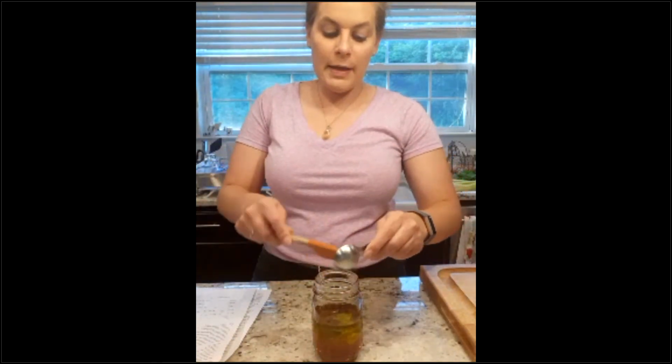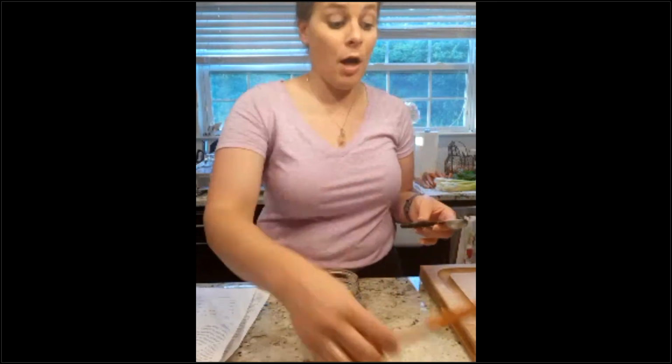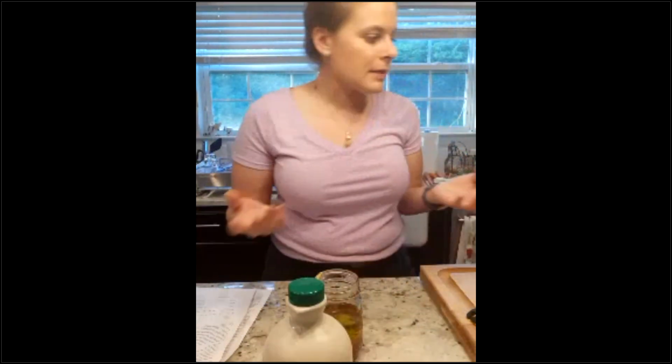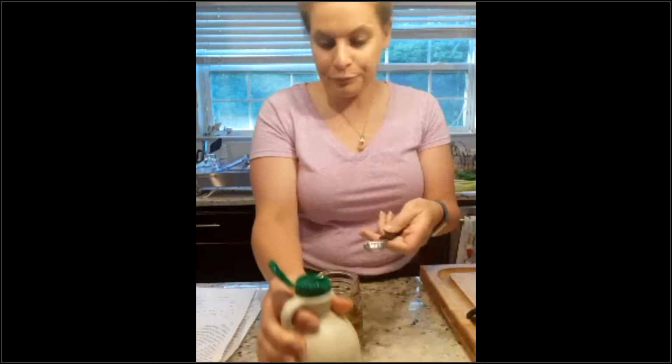And making the salad dressing in the mason jars is great because you could shake it easily. It really helps emulsify, which is wonderful. And then we're gonna add a little sweetener. So I have some maple syrup. Again, if you're watching your sugar, just omit it, but we're gonna add in 2 teaspoons.